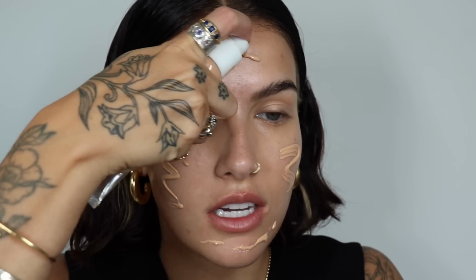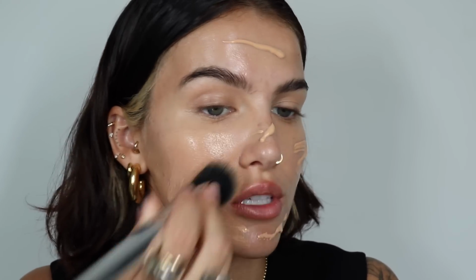On to foundation, I have been obsessed with the Rabanne Beauty Fresh Touch Foundation. I've been using this pretty much every day and I feel like it is probably my favourite foundation of the year. I just absolutely love it. It's just so glowy and gorgeous. The coverage is just perfect. It's kind of just everything that I like in a foundation. It catches the light so nicely. It's just beautiful.